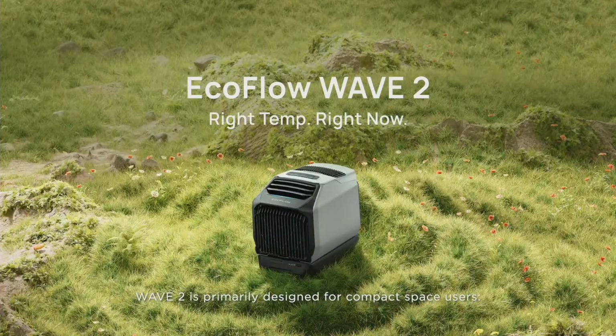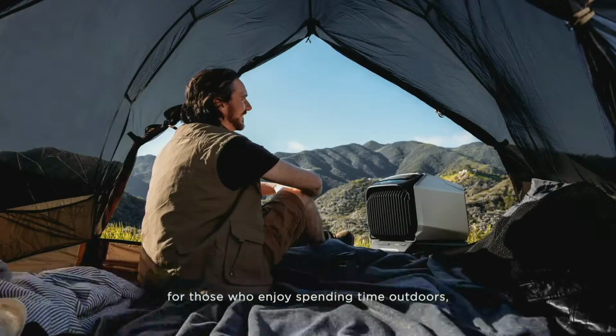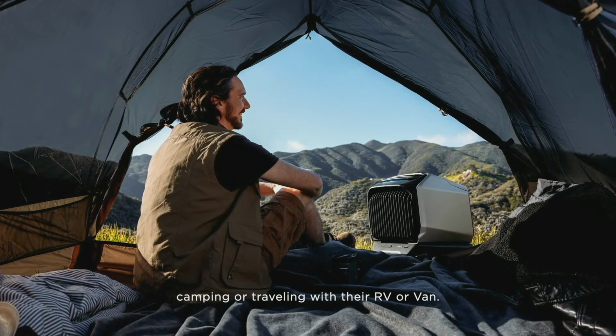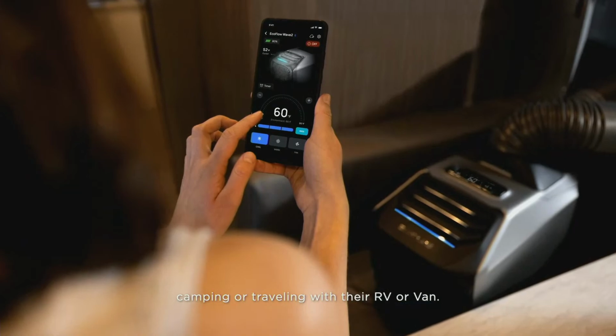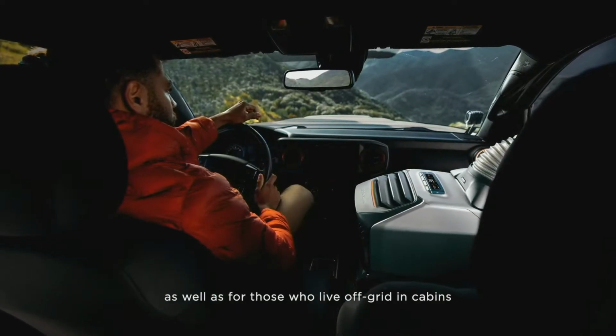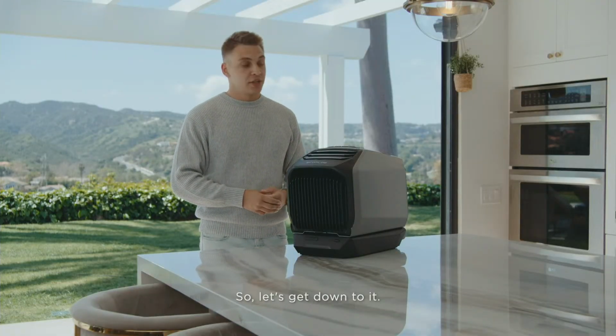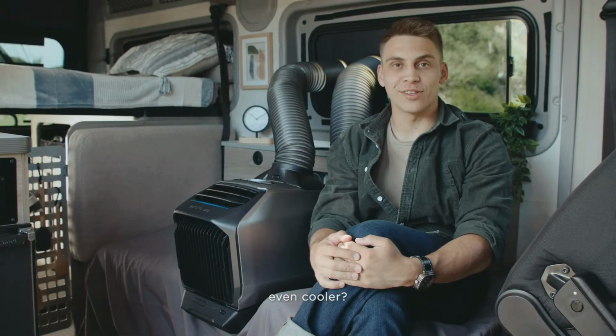Wave 2 is primarily designed for compact space users. For those who enjoy spending time outdoors, camping, or traveling with their RV or van. It's also ideal for truck or semi-truck drivers, as well as for those who live off-grid in cabins or small homes. So let's get down to it. How did we manage to make cool even cooler?